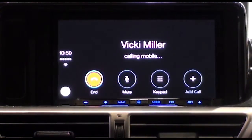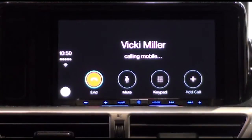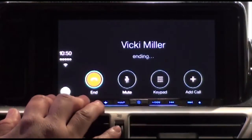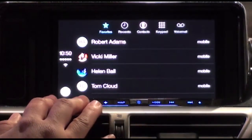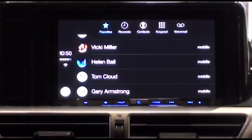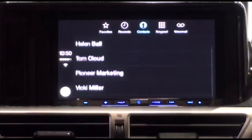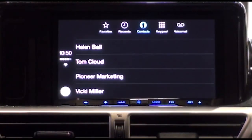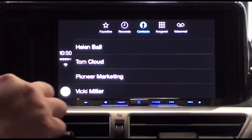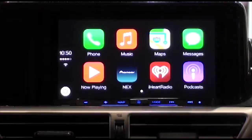So I can keep my hands on the wheel, my head straight ahead, looking at the road. Really large fonts, big buttons, easy to recognize while driving. We won't pick up. I've been calling her for the past 4 days straight. But this is your favorites that are saved on your iPhone, as well as your recent activity and your entire contact list. And because we're connected by a cable, it's pulling all that information directly onto the screen. This acts just like your home button would on your iPhone.